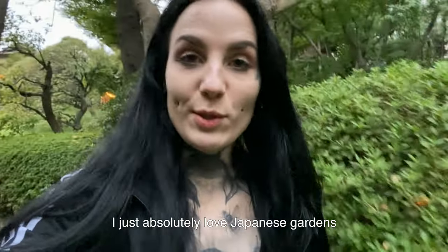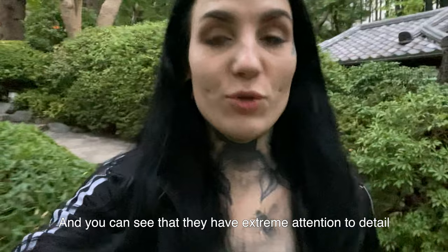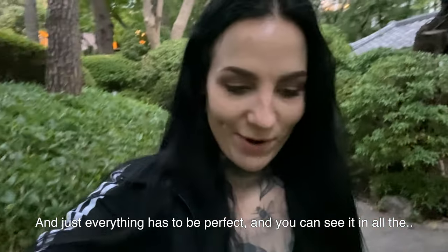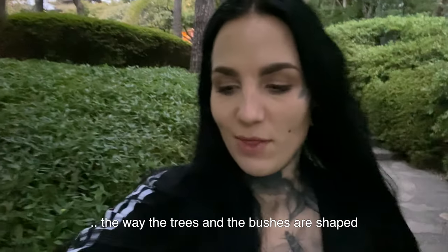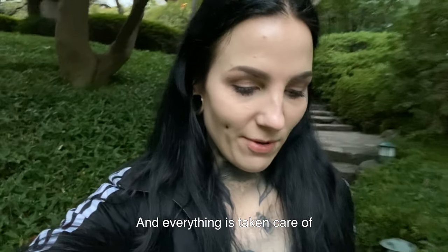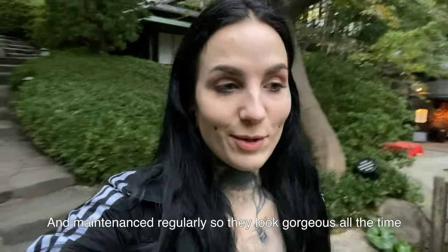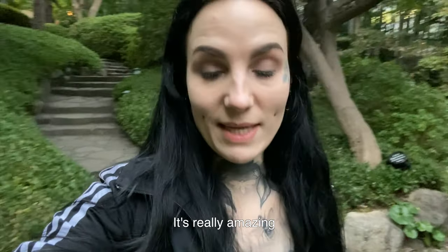I just absolutely love Japanese gardens. They're so beautiful, and you can see that they have extreme attention to detail, and just everything has to be perfect. And you can see it in all the way the trees and the bushes are shaped, and everything is taken care of and maintained regularly, so they look gorgeous all the time. It's really amazing.